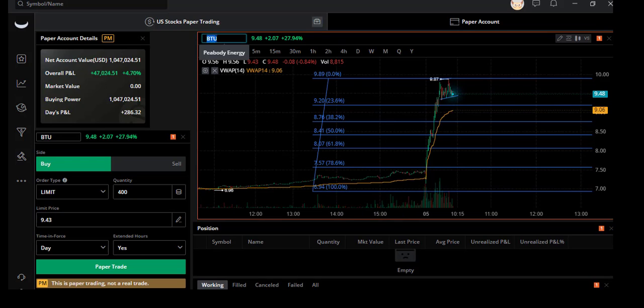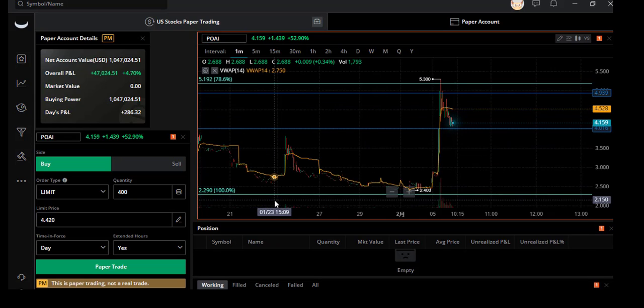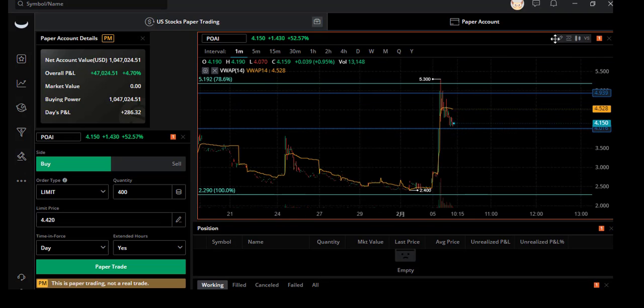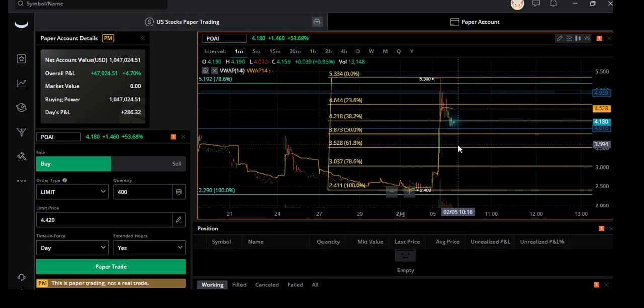I was also watching POI. That ran away from me. I had my lines already set. This was for a pop, and it actually did go up and hit the daily Fibonacci lines. The blue lines are my support resistance, and that's actually where it's sitting right now. I could also draw my minute fib line, and it's bouncing around there, so that one I would not be going in right now. Yeah, that's about it.